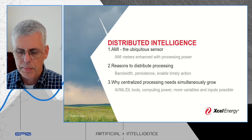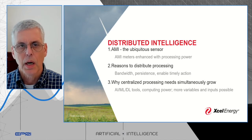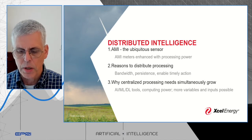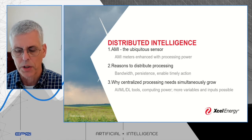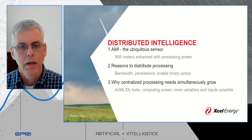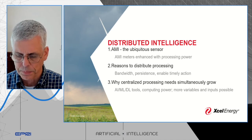Distributed processing absolutely helps us with that. A second element is persistence. A good communication network needs to be persistent. It needs to be incredibly high uptime, but a failure can occur. The edge processing allows for decision-making to be taking place at the edge, for information to be flowing, for that continuation of that compute processing.